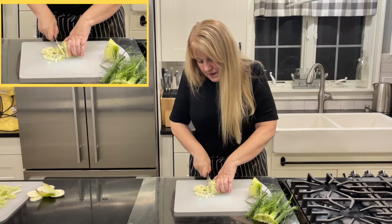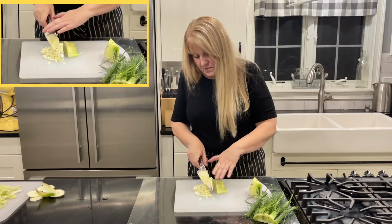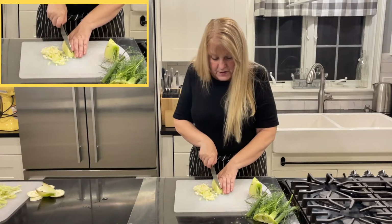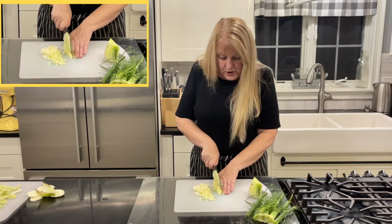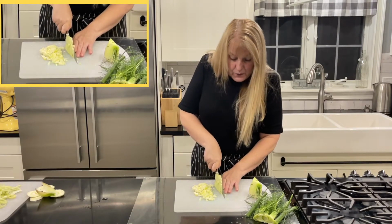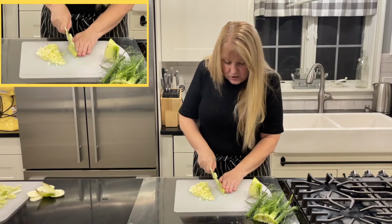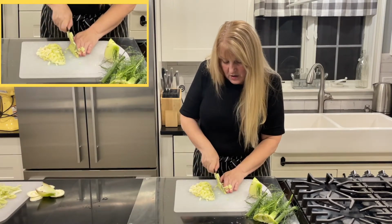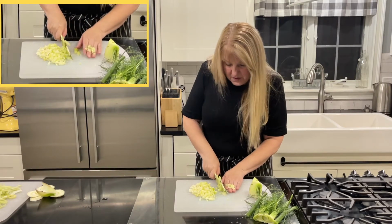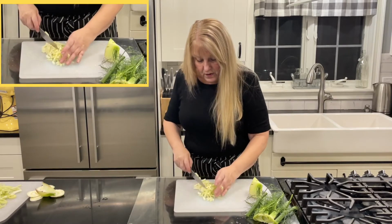Again, no prizes for going fast. Big prize for ending the operation with all your fingers and thumbs intact. If you have a mandolin and you like to use it, obviously you can do that. But for those of you like me who like to cut things with a knife, will find that therapeutic.